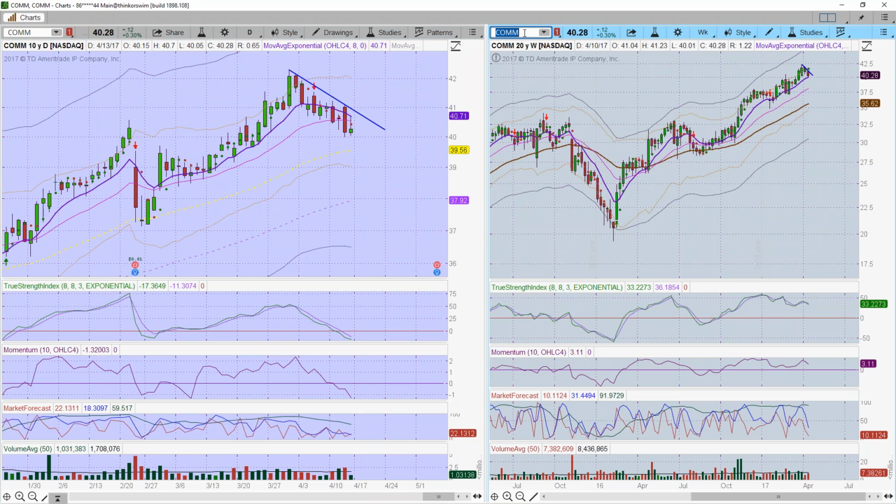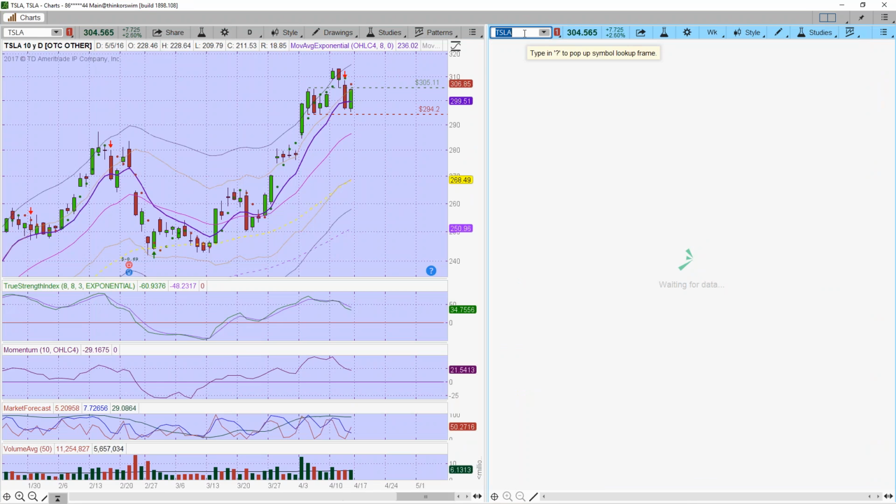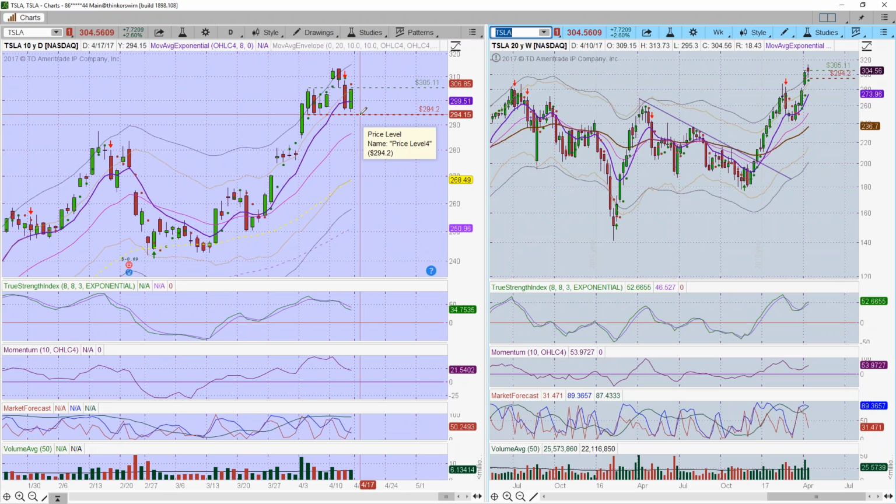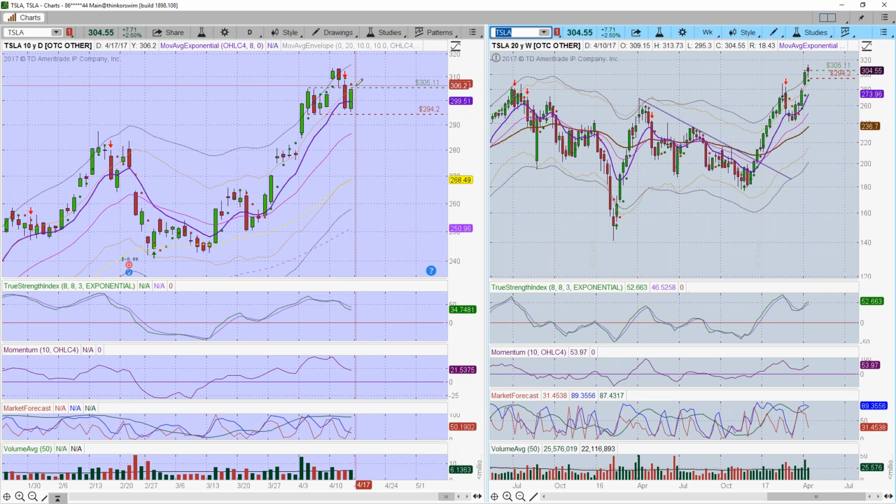Let's take a look really quickly at Tesla. Okay, it looks like Tesla's getting a bid, came down and found support today just above this past support at the 294 level, and it's moving back up towards the 305 level. We'll see how that transpires.